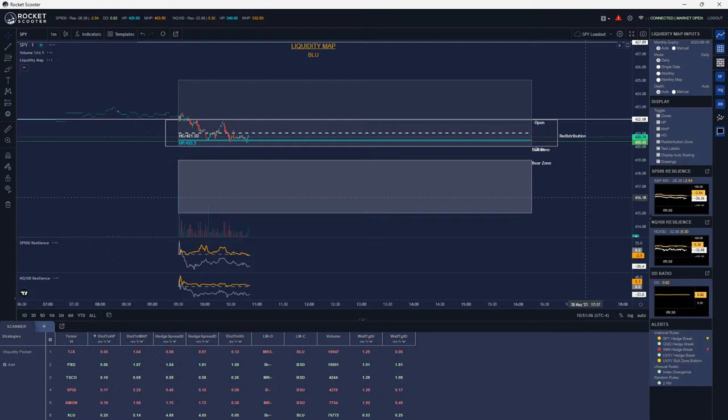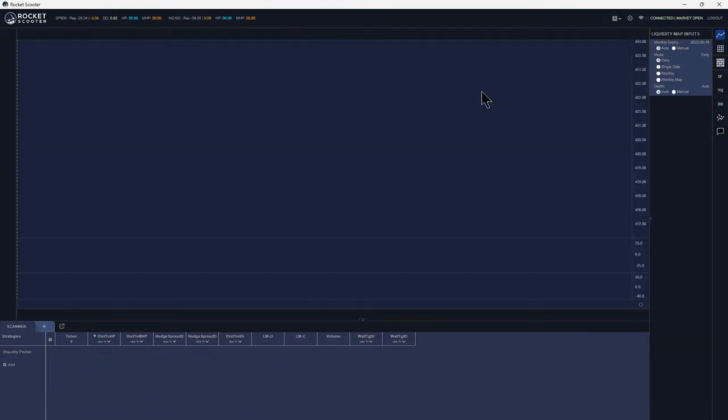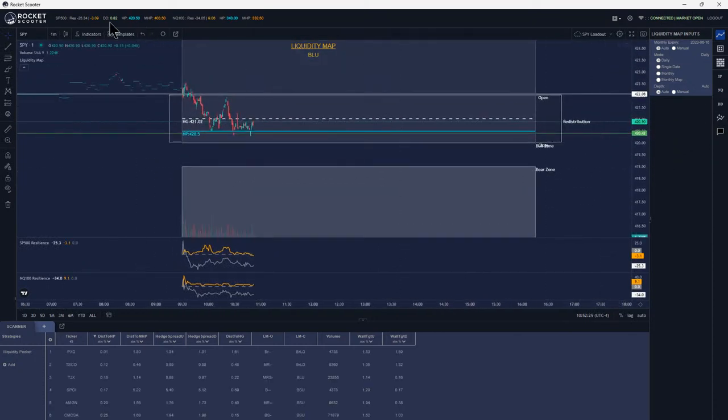My laptop's having a brain fart right now. But essentially, DD is at the top of the screen. As you see, let me refresh my platform here really quick. So what it says is that 81% of the market cap of the S&P is trading in what's called a bull zone. So despite the S&P pulling back, the majority of the market cap of the S&P is also maintaining each one of their own bull zones.